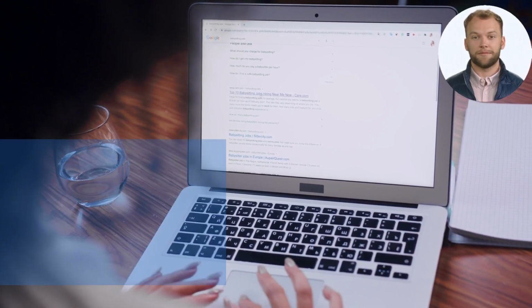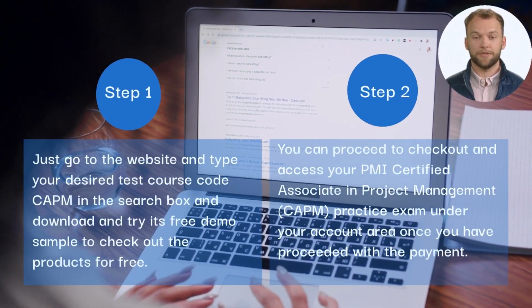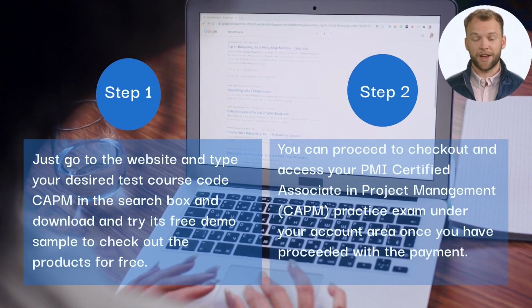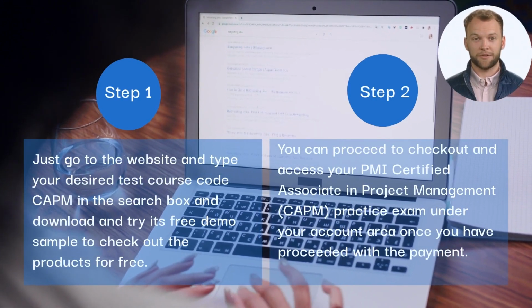Step number 1. Just go to the website and type your desired test course code, for example CAPM, in the search box, and download and try its free demo sample to check out the products for free.